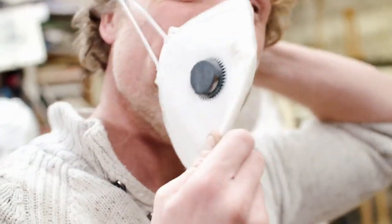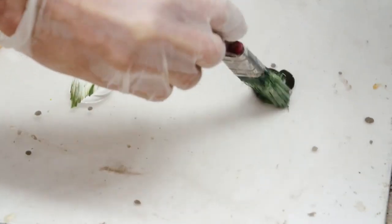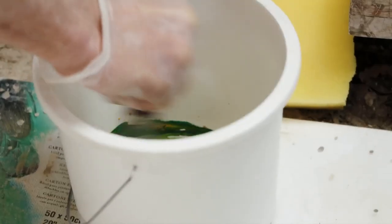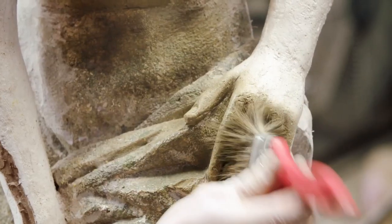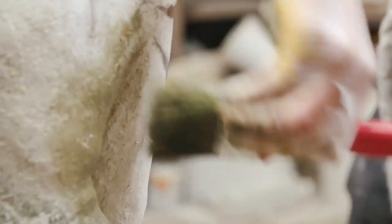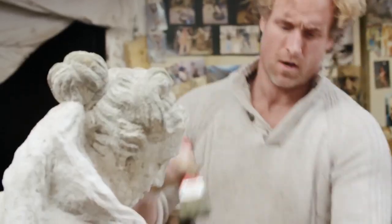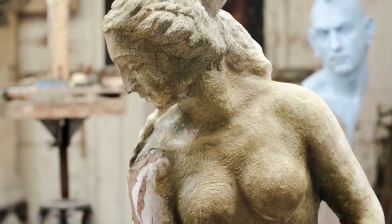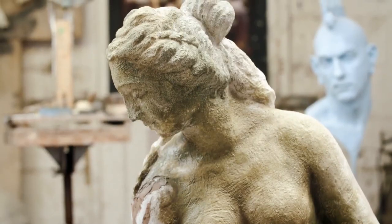All Nick needs to do now is clear away the traces of the casting process before adding the finishing touch, which is to use a mixture of oil paints to blend the new stone in with the original that's stained green from decades exposed to the elements. In this statue, it was actually particularly difficult because there was nothing left and I really had to try and find the sort of form. I know Drew's got a particular eye, and I really hope he likes it. It was a real mess.